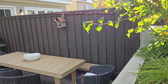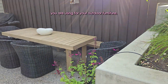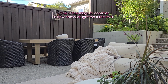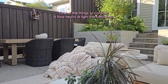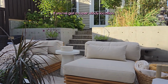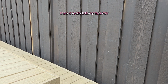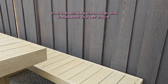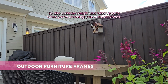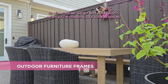Think about what types of materials you are using for your outdoor furniture. One of the things to consider is how heavy or light the furniture is. If you've got a super windy location, then a really blowy flyaway chair that acts like a kite in a high wind is maybe not your best choice. So also consider weight and wind velocity when you're choosing your outdoor pieces.